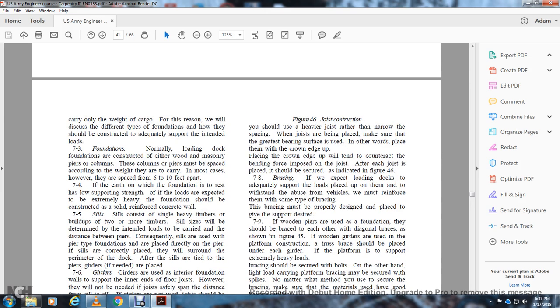Figure 46, joist construction. You should use the heavier joist rather than narrow spacing. When the joist is placed, make sure the greatest bearing surface is used. The other way to place them is with the crown edge up, to counteract the bending force inside the joist. Each of the joists is placed and should be secured as indicated in figure 46.